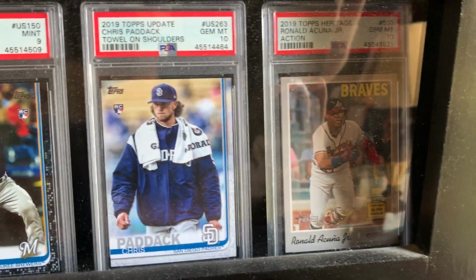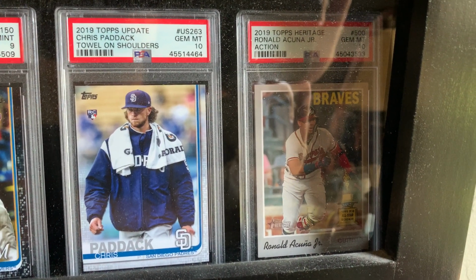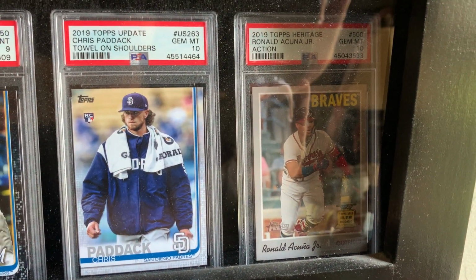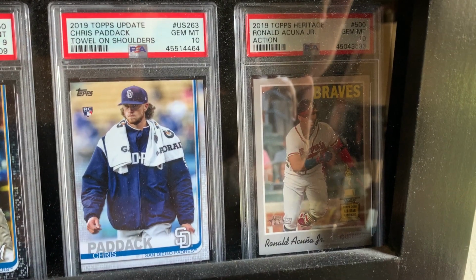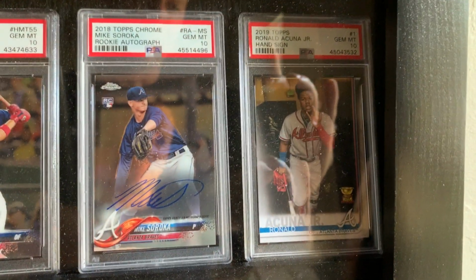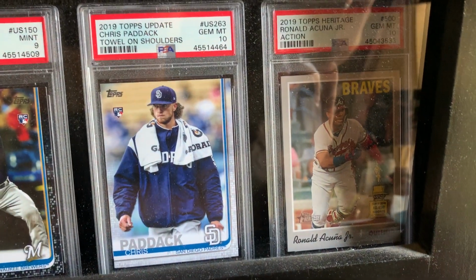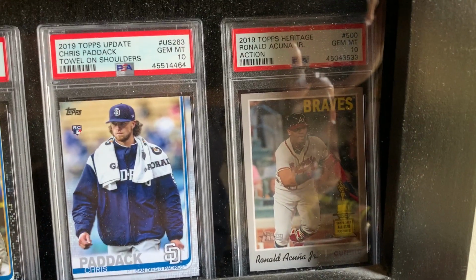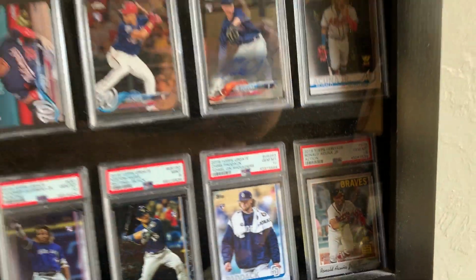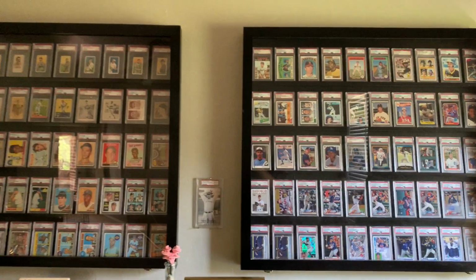And then two more kind of bonus cards here. Chris Paddack, I really think he's going to be something great. And that's a super short print of his. Not many of those, let alone sent it out, got a 10 when it came back, so real happy with that. And they're kind of like that short print in the 2019 Topps. Here's the 2019 Topps Heritage Acuna action variation, so another short print. So there you go. That's my collection as I've got it now in these two cases.